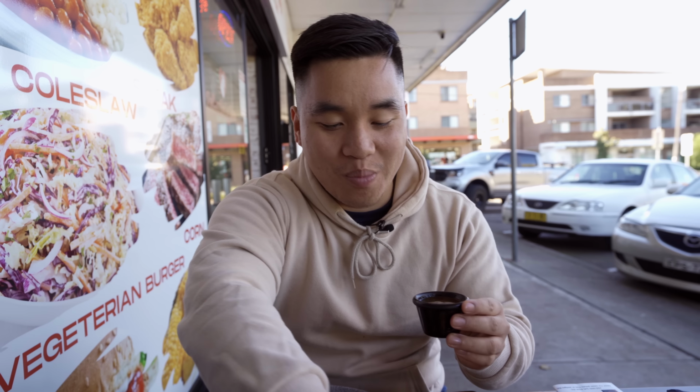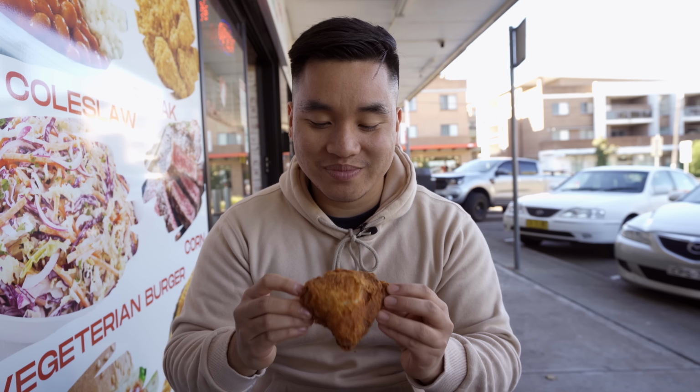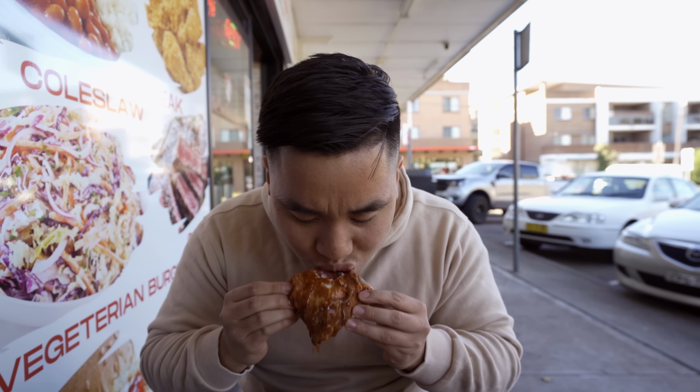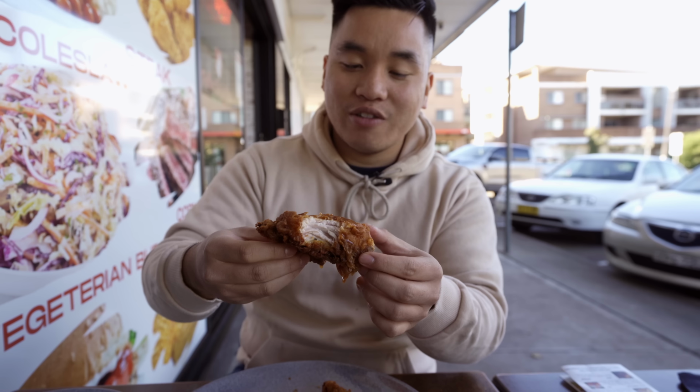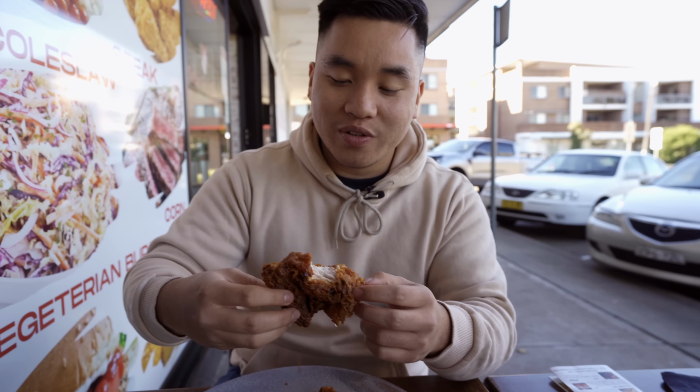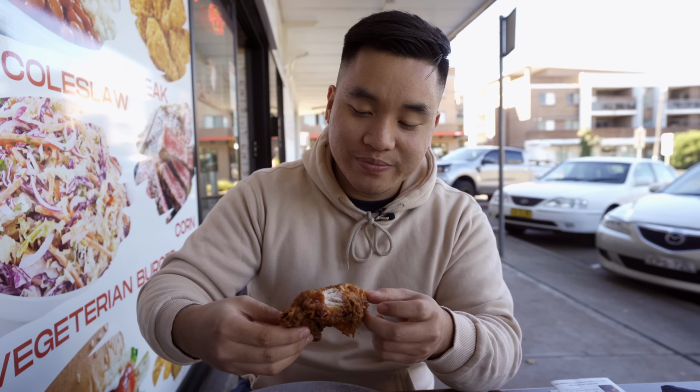Chips and gravy, man. Chicken thigh, man. Should I drip the gravy over it? Yes. Yeah. Wow. You know what? That's really good. Really crispy on the outside. It's almost like a curry type of coloring, a yellow coloring to the chicken. You can start to see it from the very bottom there. That's the marinade.